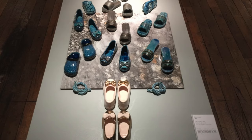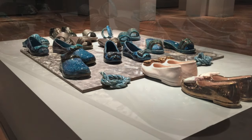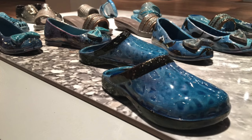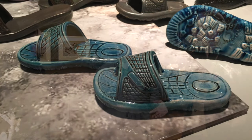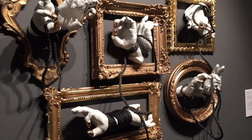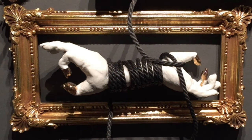And some of the first work that arrived was from a Turkish artist, and it was porcelain shoes representing Syrian refugees who had drowned trying to flee the war. And what she desired was to live in a war-free Middle East. And I realized very early on that we weren't getting the show I thought we were getting. But when you deal with artists, you never do know what you're going to get. And it turned out to be an incredibly thought-provoking show.